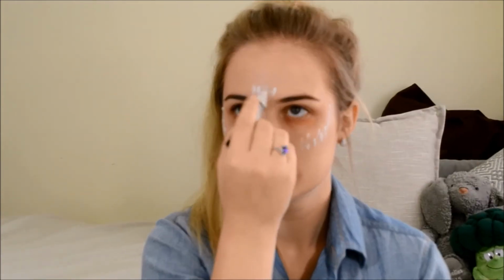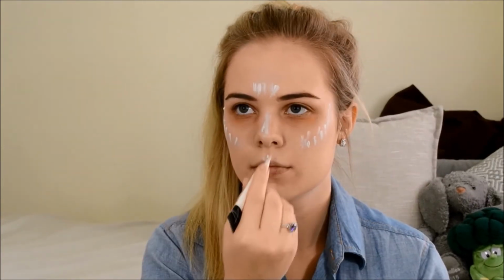And now applying the white concealer over the areas where I have the purple. And blending it out once again with my beauty blender.